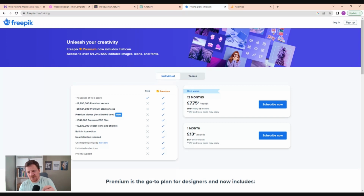Do look at the copyright information though when you sign up to Freepik, just to make sure. I'm not a lawyer, so you need to check, but for what I use on my websites, which get a lot of traffic, it never goes past the copyright terms and conditions. So that's good. Freepik, £13 a month, brilliant.